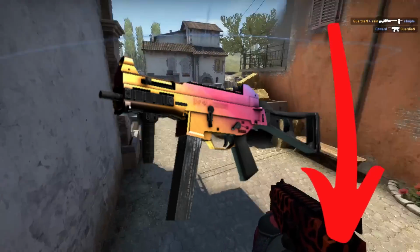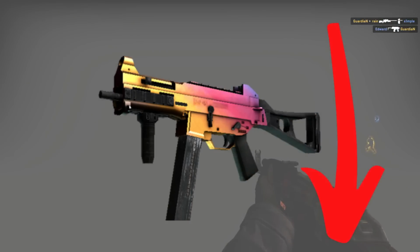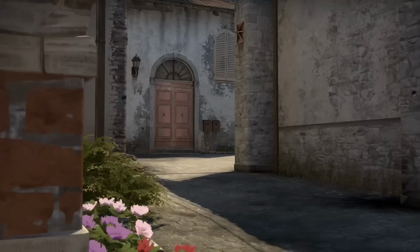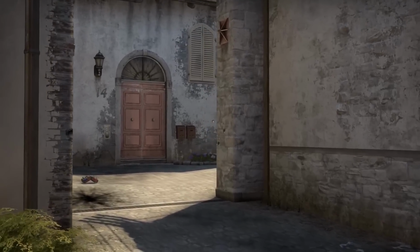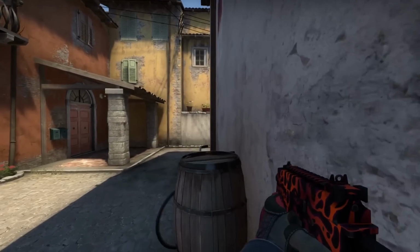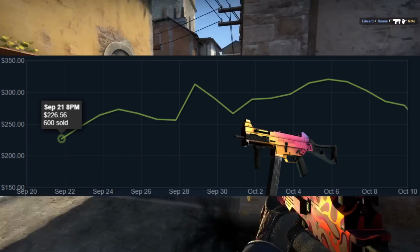people fall into where they believe on that first night the price is only going to decrease because of everyone buying the stars. This is a trap I personally fell into, and what happened was I sold my UMP Fade for $50 less than I really should have. If you still don't get what I mean, that's completely okay. Looking at this graph here, you should understand what I mean.